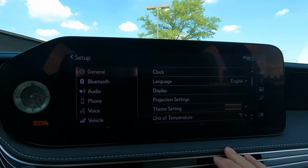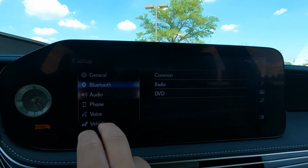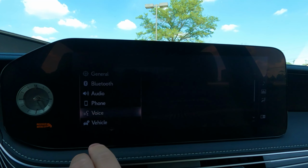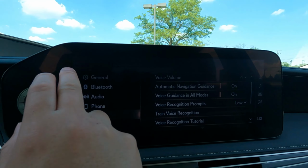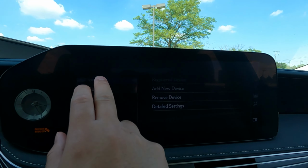Yes, it's touchscreen. It's close enough where you could pretty much touch everything, and you could look at various menu items, your navigation, audio, phone, apps. You do have Apple CarPlay, Android Auto, Amazon Alexa, and you can just control everything with your fingertips. It just works so much better.